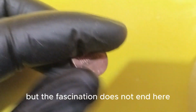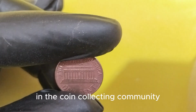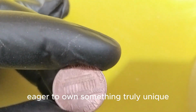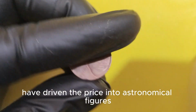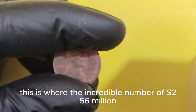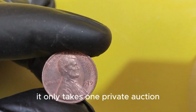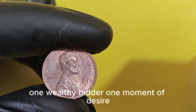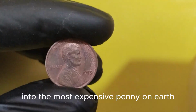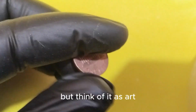But the fascination does not end here. The 1979 penny has become part of larger myths in the coin collecting community, stories where private collectors, eager to own something truly unique, have driven the price into astronomical figures. This is where the incredible number of $256 million enters the conversation, because in the numismatic world, it only takes one private auction, one wealthy bidder, one moment of desire, to transform an ordinary coin into the most expensive penny on earth. The reasoning behind such prices may seem irrational, but think of it as art.